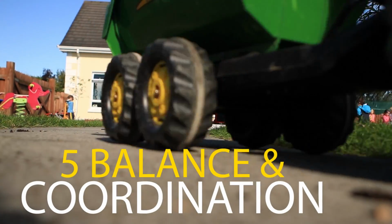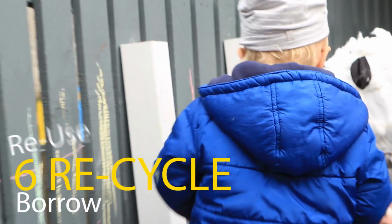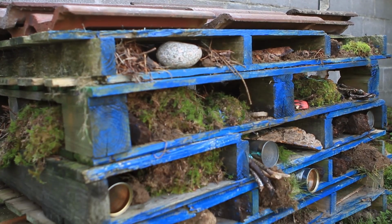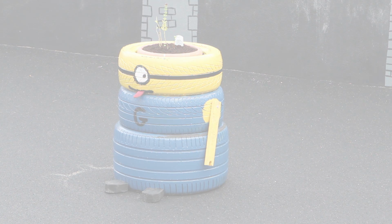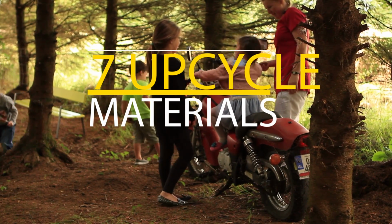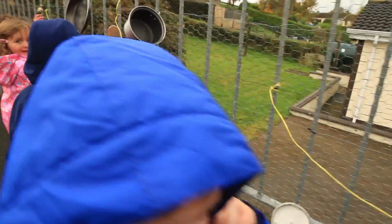Use wheeled toys. Allow varying degrees of difficult levels to help children develop balance and coordination skills. Use loose parts. Recycle, reuse and borrow from both nature and your local community. For example, pine cones, leaves, logs, tree stumps, pallets and tyres. Upcycle your material. Link in with your children's families and your local community to upcycle materials for the children to use in their outdoor play area.